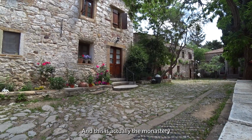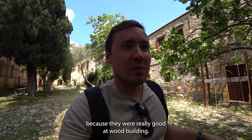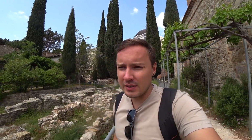And this is actually the monastery that was supposedly built by the people that lived in Anavatos, because they were really good at wood building. The majority of the monastery collapsed in 1881 during the great earthquake that happened here.